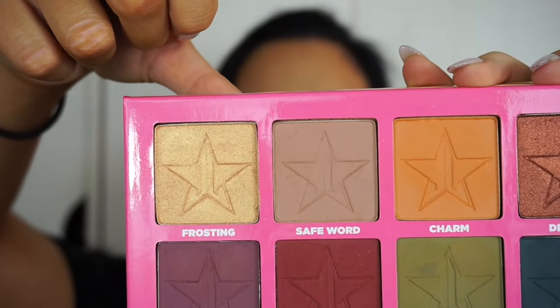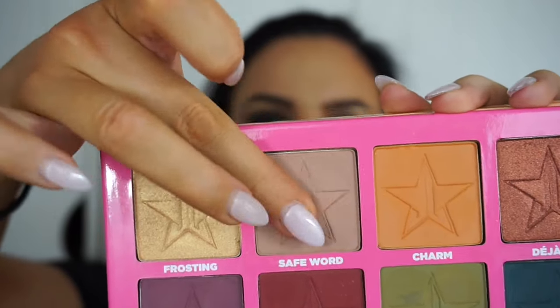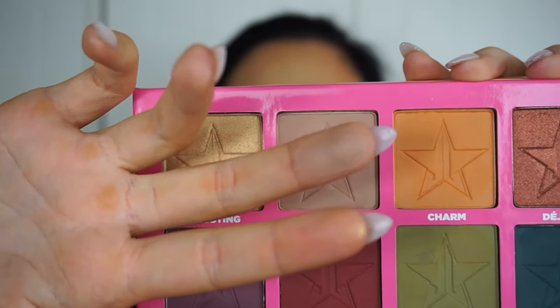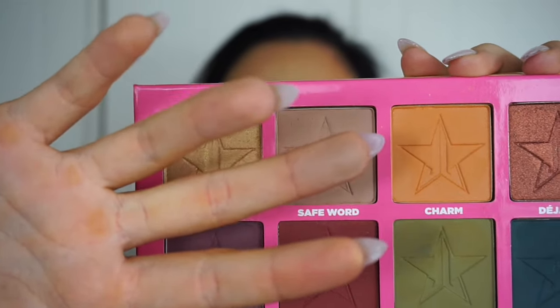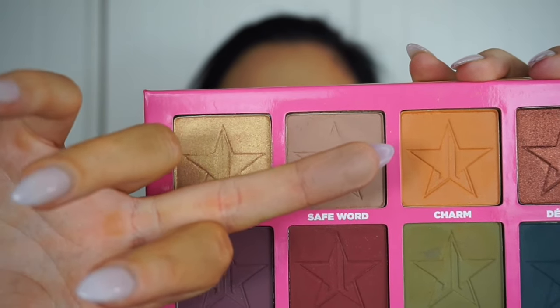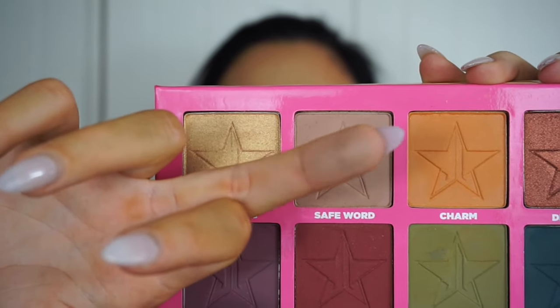Also, I love the names of these shadows. I love how creative he is with all of the names. So this is the shade Safe Word, which is a matte neutral brownie tone. This is the colour that I used in my crease. This is a really nice transition shade. So I used this today and I was really impressed with the formula. This one is the most buttery and smooth out of all of them, I think, pigment wise. So that is the shade Safe Word.